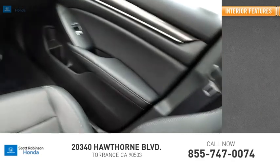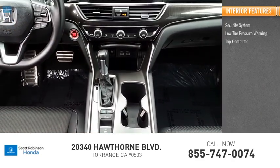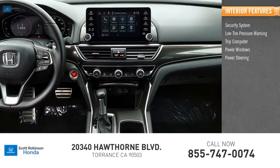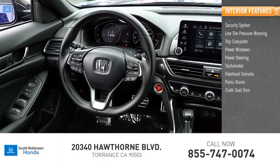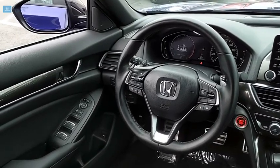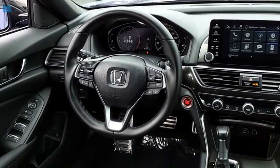Inside you'll find security system, low tire pressure warning, trip computer, power windows, power steering, tachometer, overhead console, panic alarm, cloth seat trim. This isn't just a vehicle, it's an experience. So stop in for a test drive today.